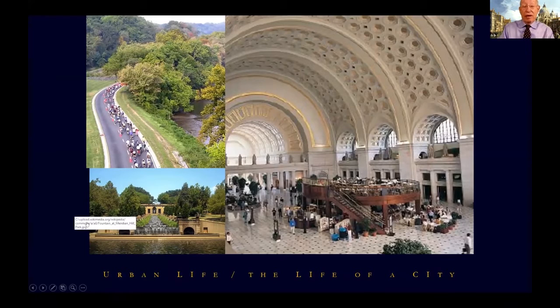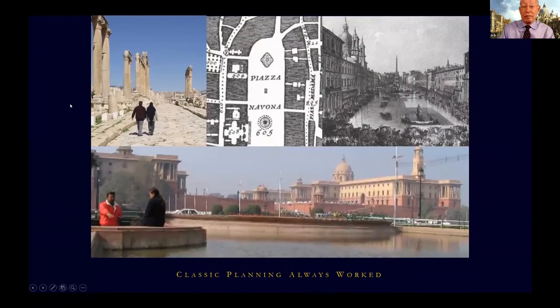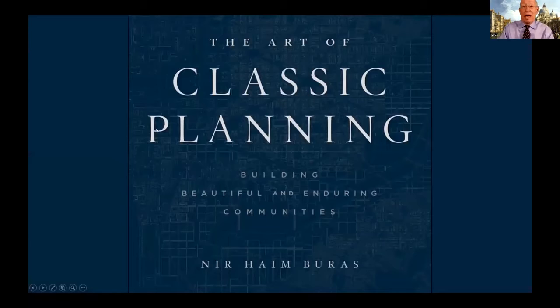And there is in DC a sense of urban life, both in the large things like Union Station, in some of the parks, Meridian Park, and some of the other. This is the George Washington Parkway that was installed by the McMillan Commission. This is a Burnham space. We understood the classic planning always worked, and that's how the book emerged, what, 15 years later? But this was still the start, so I'm sharing this with you.